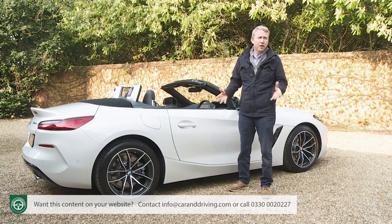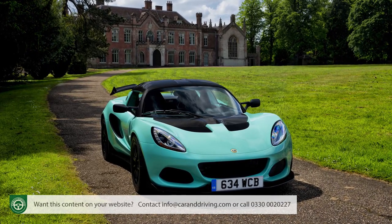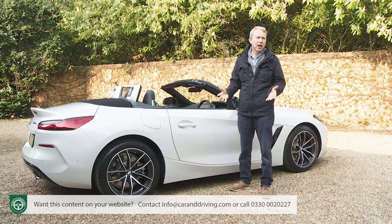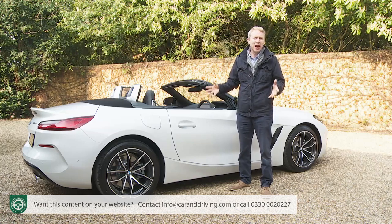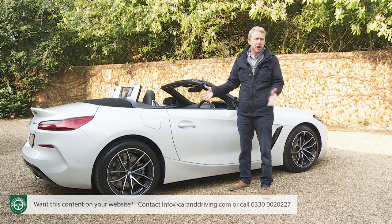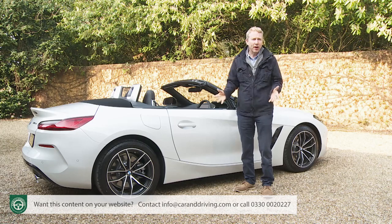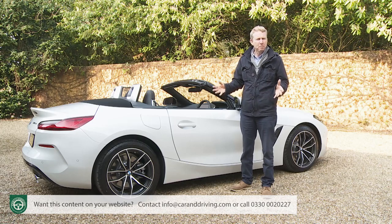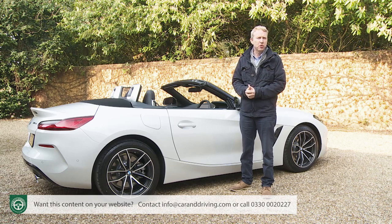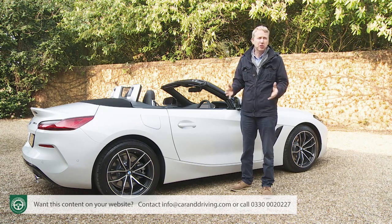What else? Well, various Lotus Elise models are offered in the £35,000 to £50,000 price bracket, but none of them can claim the kind of year-round only car capability that this BMW can deliver. Otherwise, the only other options we haven't mentioned are those that an M40i buyer might consider. A Jaguar F-Type P300 convertible might conceivably tempt a Z4 buyer, but it only has four cylinders and 300 horsepower and costs around £7,000 more.